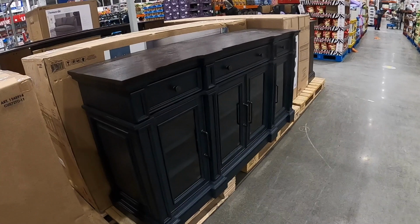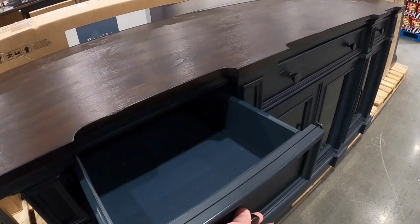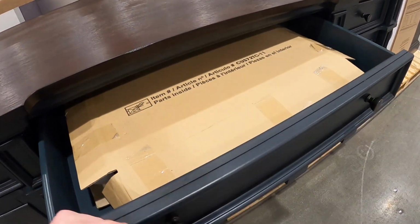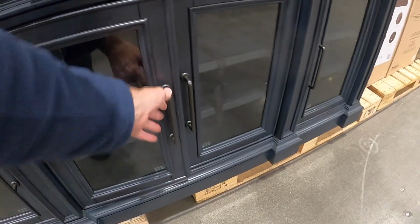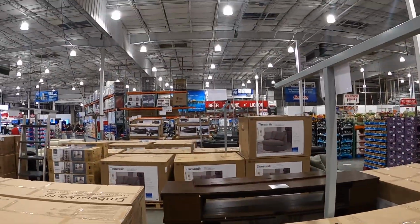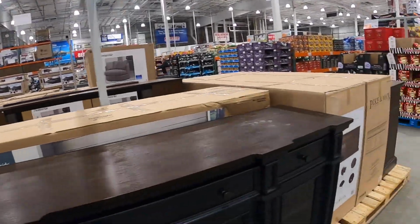These are kind of nice too, like a buffet or even a TV stand. Either way, you can use it in the dining room and add that as an accent. Comes with some nice drawers, good storage, glass on the bottom so you can see. So if you have something there you want to take a look at, you can see inside. Kind of dressy, I like that as well. Comes in a couple different colors. And the price on this is not bad as well. It's $5.99. So nice quality.